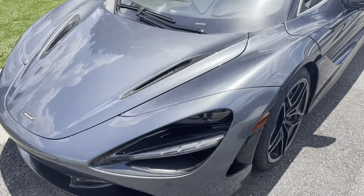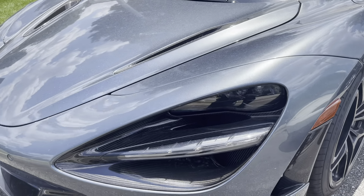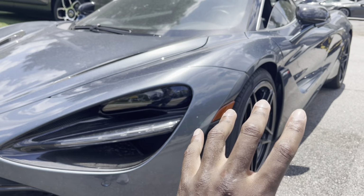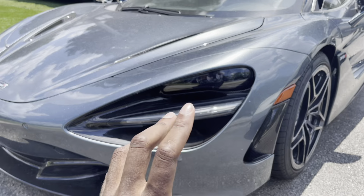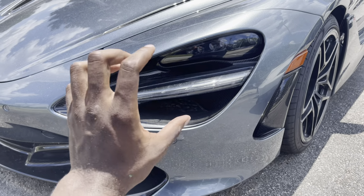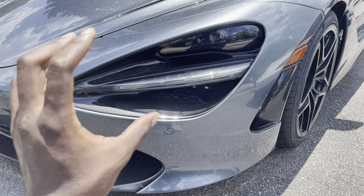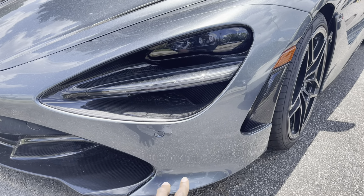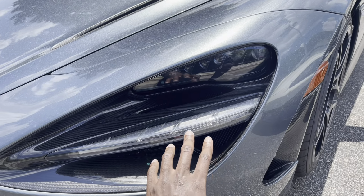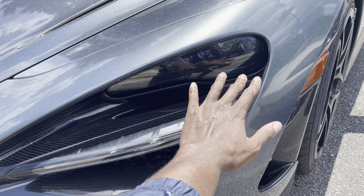Starting with this front bumper area, when you think about McLaren and you think about supercars, everything is functional. Everything is very out of the ordinary for what you may be accustomed to. I absolutely love the way that this front headlight area is turned into an intake to cool off those intercoolers. You do have your turn signal right here, as well as everything finished in carbon fiber.